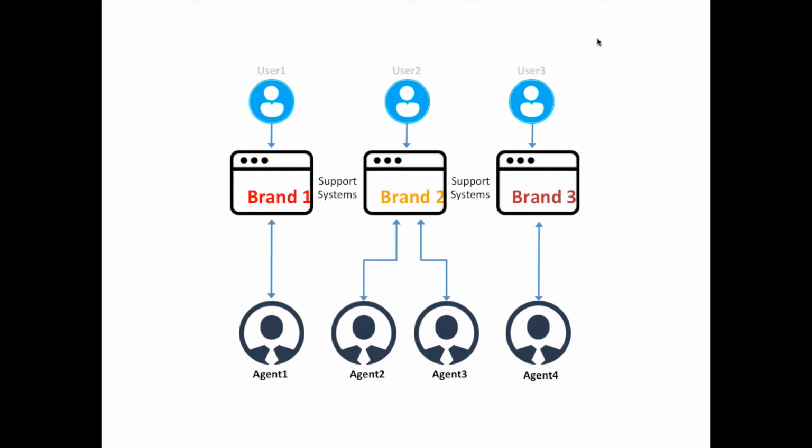And before we go into the HappyFox solution, I just want to mention really fast, there's a number of help desk software options available, but their multi-brand features are not as seamless, and they make you pay for multiple accounts for each brand.